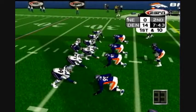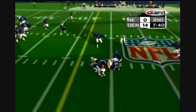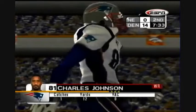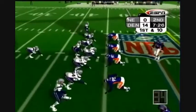Set. Cut. Quarterback drops back. Caught in traffic by Johnson. A 12-yard pass to Johnson. He was surrounded by the defense, but somehow he caught the pass anyway. First and 10 at the 44-yard line.